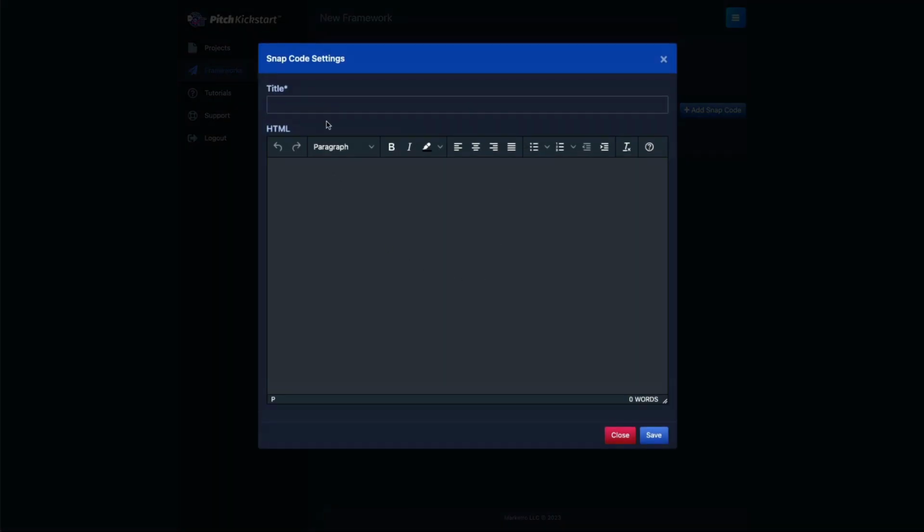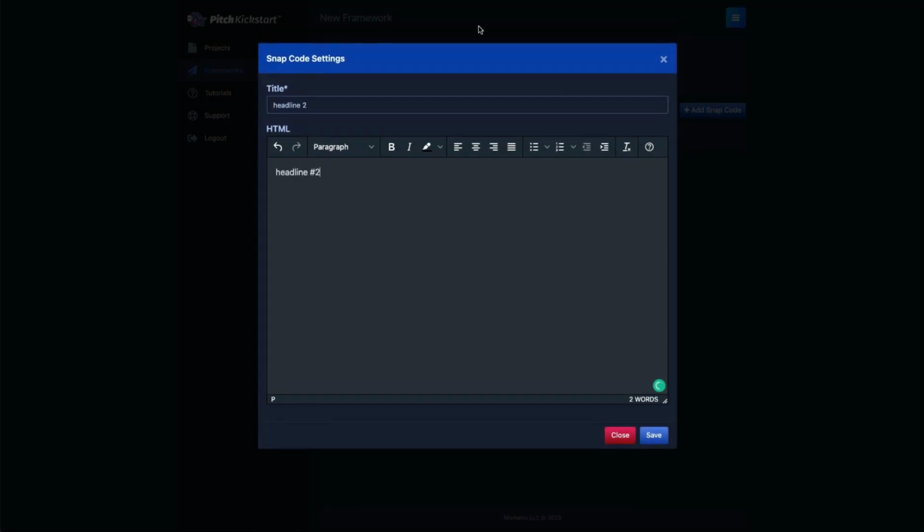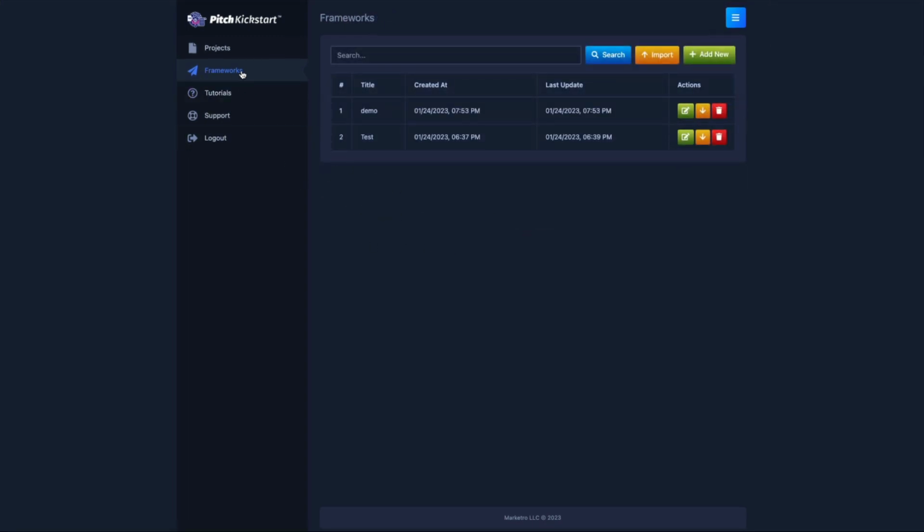So we would add a snap code. I'll call this the headline, and then you would write out what you want that headline to be, and click Save. Now, just like in the projects, you can create as many of these as you want. So you can add another version of that, click Save, and add as many of these as you want. When you go back, if you like what you've done, you click Save, and it brings you back to your framework tab here, and you can see that it was added here.